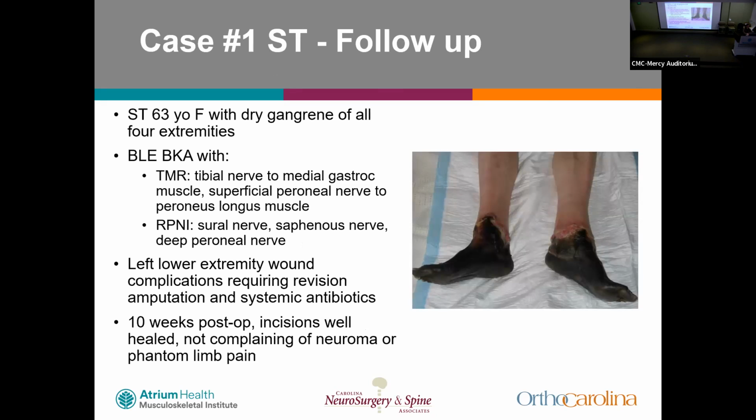She did have some complications with her wound on the left lower extremity requiring revision amputation and systemic antibiotics. However, she is now 10 weeks post-op. Her incisions are well healed and she is not complaining of neuroma or phantom limb pain.